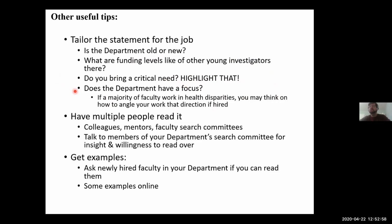So in the Department of Biology at Morgan State, most of us work in health disparities. So you might want to angle your work in that direction if you want to work in that department.